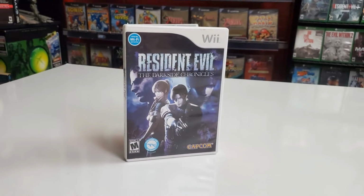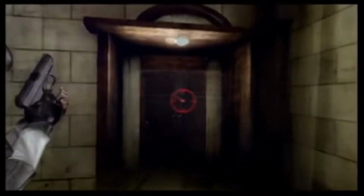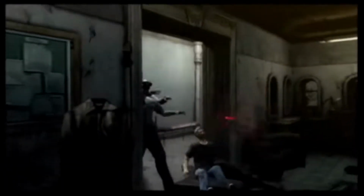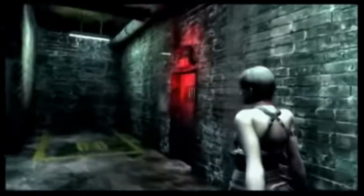I know it came out on the PlayStation with better graphics, etc. But this one is on the Nintendo Wii, and I'm very new to the Resident Evil franchise, so I haven't dived into that generation just yet. But just to have a copy of this, I could not pass it up. It's complete, and I did not know much about this. I thought I owned it. I was thinking of the other title that came out for the Nintendo Wii for the Resident Evil franchise, but I did not know that this one existed.